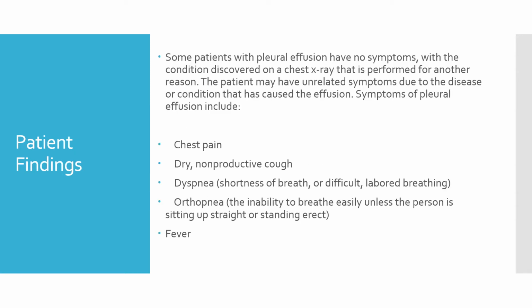Patient findings. Some patients with pleural effusion have no symptoms, with the condition discovered on a chest X-ray that is performed for another reason. The patient may have unrelated symptoms due to the disease or condition that has caused the effusion. Symptoms of pleural effusion include chest pain, dry, non-productive cough, dyspnea or shortness of breath or difficulty labored breathing, orthopnea, the inability to breathe easily unless the person is sitting up straight or standing erect, and a fever.